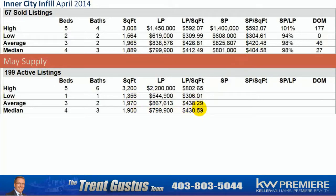But the list price per square foot on average is $430. So some of these properties have raised their price per square foot, as opposed to where they're really selling it, which is $420. And where the buyers, of course, in April, were looking at properties priced between $412 and $426. So this number is not too far off, $430, as far as where most of them are. And these ones at $438 might be a little bit rich and maybe on the market again next month.